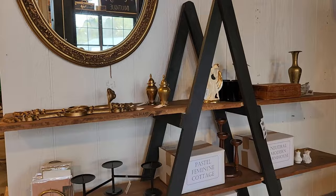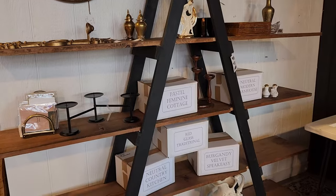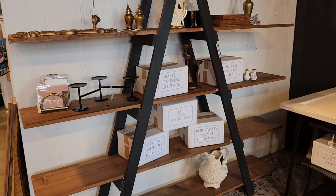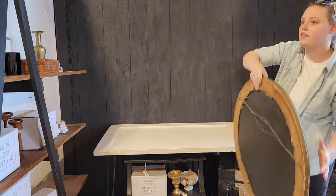So vertical storage like this collapsible shelf, which you can see how we made in this YouTube short, and stacking items on top of others gives your display depth, interest, and more space for items.